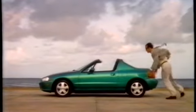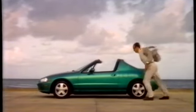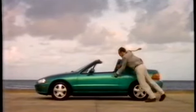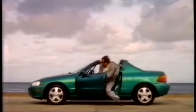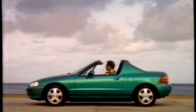Presenting the new Civic Del Sol from Honda. It's a sporty, open-top car with a very remarkable feature. When it's windy outside, it's not so windy inside.